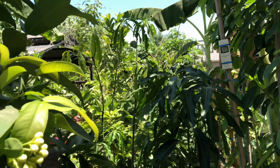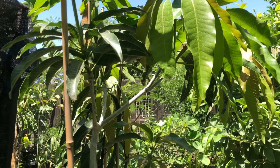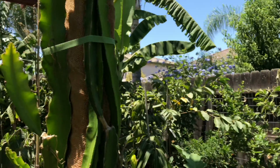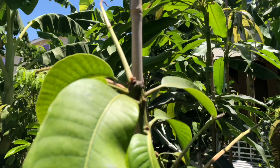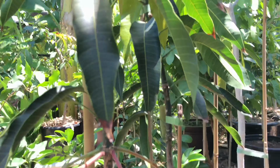This guy is a special mango. It is known as a Kesar mango, native to India. It is one of the sweetest varieties of mango there ever is. So it's got a bunch of new growth on it. Let's see what else. Oh yeah, don't forget, this is the father of all mangoes. This guy is the Haden mango.